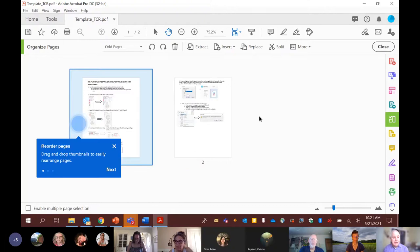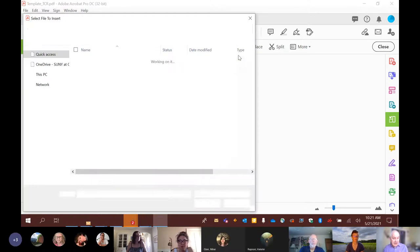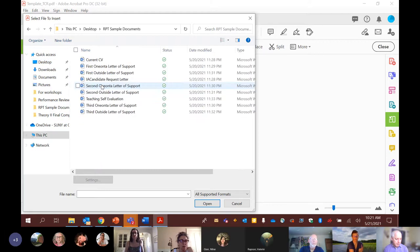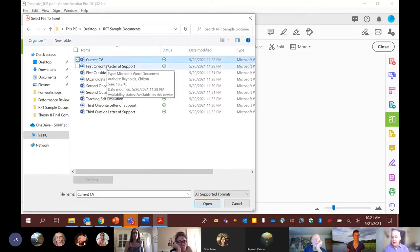And now I can start adding things in. I can go up to Insert at the top of the page and choose From File. When I do that, it will ask what I want to insert. I've got a folder on my desktop for right now, but if I was doing this for real, I'd have it in my OneDrive folder. Then I would say, okay, I want to pull in my CV. If you notice, this is still a Word document right now. I'm going to either click on it and click open at the bottom, or I can double click, either one.